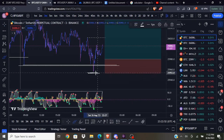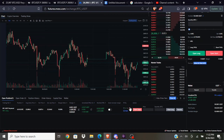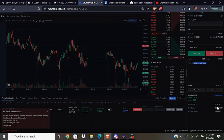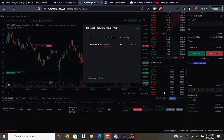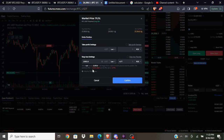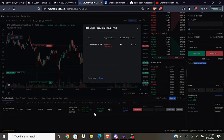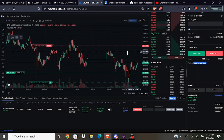I still have my stop loss down below this low, but I was originally with this trade risking 75 cents. I didn't take a whole 1% risk. I went with a 0.75% risk just because it was a scalp trade. So I was originally risking 75 cents. Now I'm risking 32 cents, and I have 15 cents of realized profit. So really I'm only risking 15 cents.